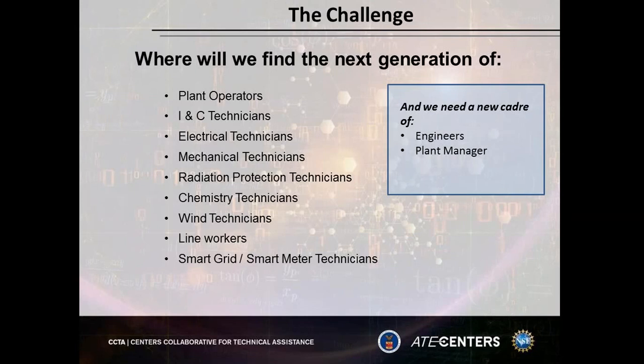So here's the challenge. Where are we going to find the next generation of technicians? You heard me mention earlier that approximately 50% of our workforce is or will be eligible to retire over the next 5 years. So it's critical that we have talent pipelines to ensure that the lights stay on, so to speak, for generations to come.